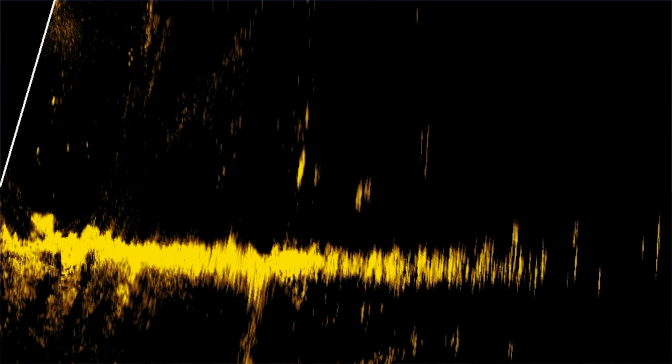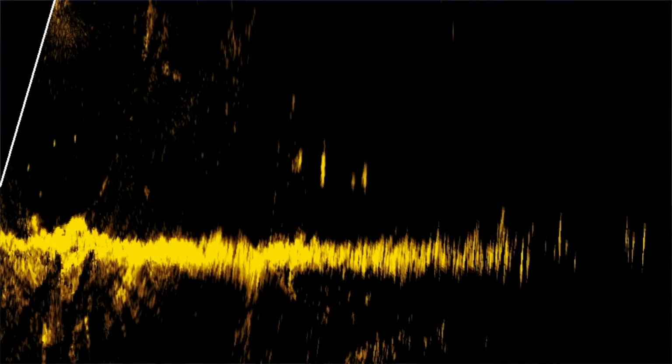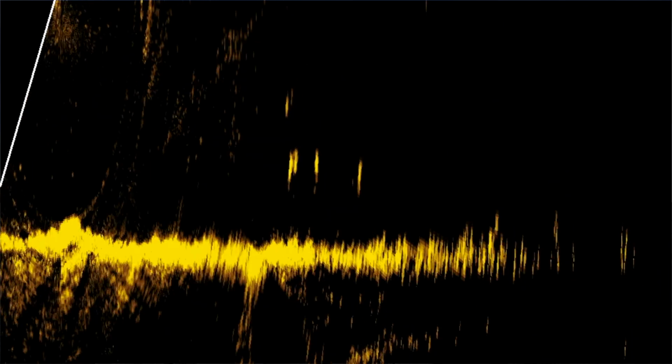The live sonar really helps for this. It allows you to cover a reef, scan around and see if there's schools of fish moving by. A lot of times on these reefs you don't have to use the live sonar simply because the fish that are up on top of these reefs are moving pretty quickly. You'll see the schools move by throughout the day. The shallow rock pattern is going to continue to get better as we get later in the fall.